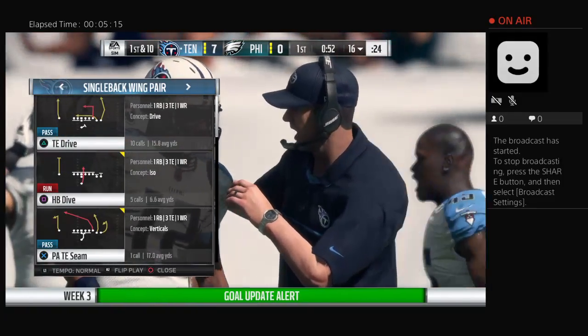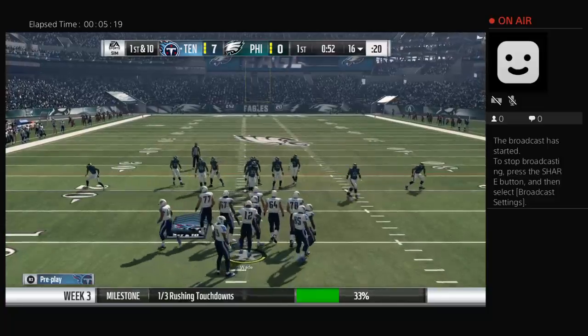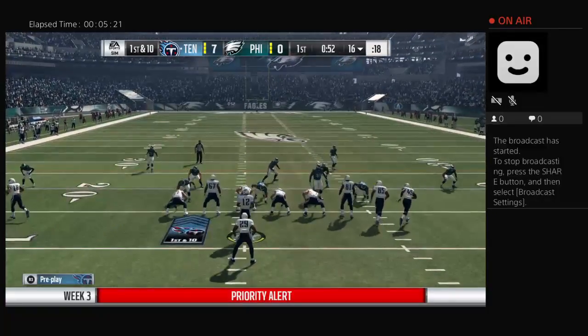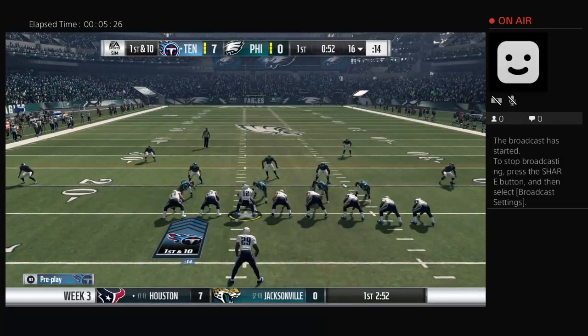First update now out of Jacksonville. And the early going, it's the Texans out in front. Remember to keep an eye on the ticker, of course, at the bottom of your screen for updates on that game and others around the NFL.